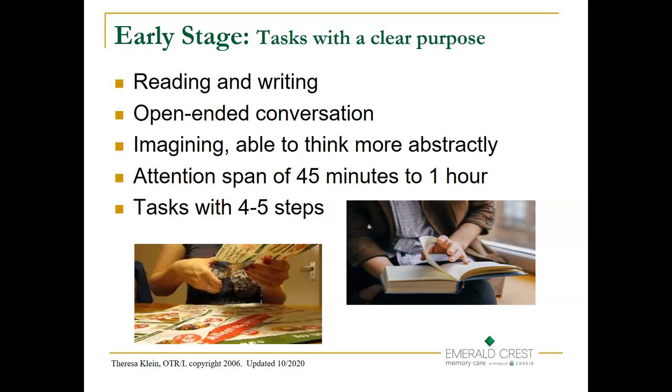I would say if one of their hobbies is fixing cars or woodworking or something quite technical, they might not be able to do that anymore. But certainly if they're readers, if they were part of a book club, they can still do that. They can still engage in conversation about things like that. They're just not able to maybe learn new things. So if they like to take classes where they were learning something new, that might be harder for them. But well-loved activities can usually persist here in the early stage of dementia.